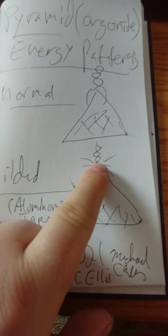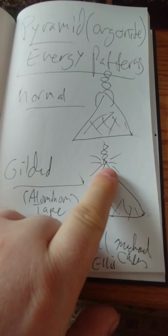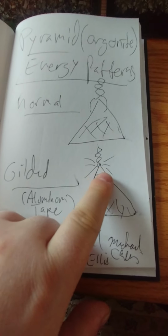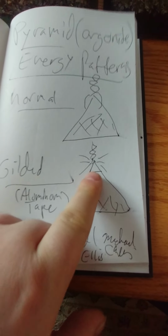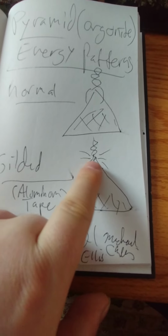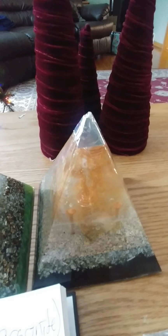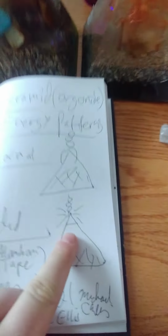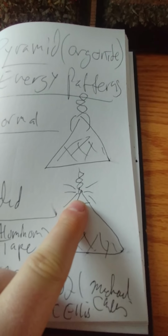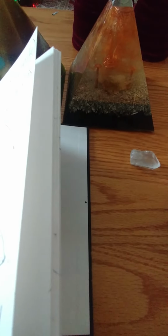When I look at the energy of the pyramid gilded with aluminum tape, I see a tension point on the top, and these rays, almost like magnetic fields, with the double helix coming out as normal with the pyramid design. But it has this ray-like energy being pulled into the cap. If you're energetically sensitive, I don't know if you can see it over the phone, but I can see that in real life. That's my observation of the pyramid function, and I think it has something to do with generating light.